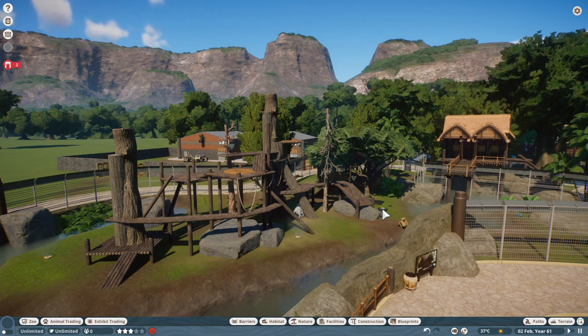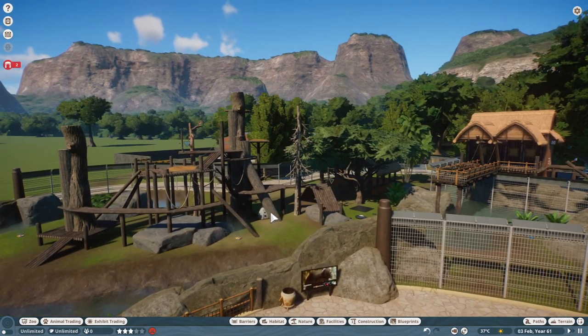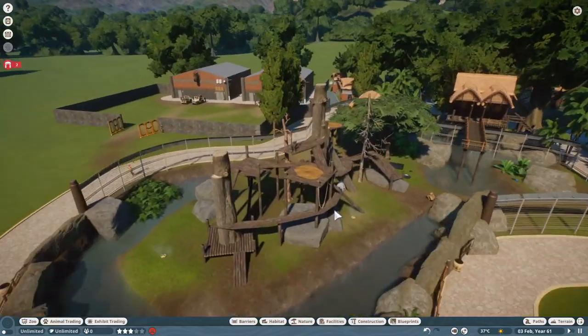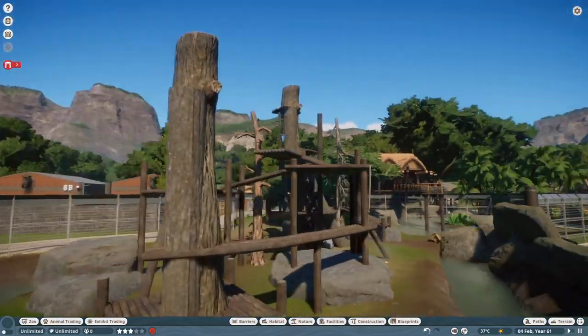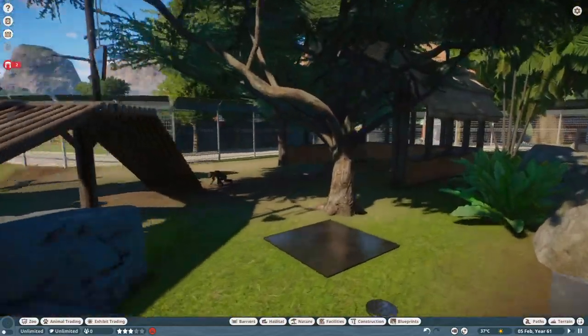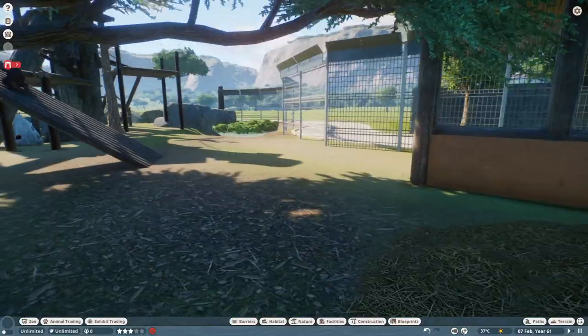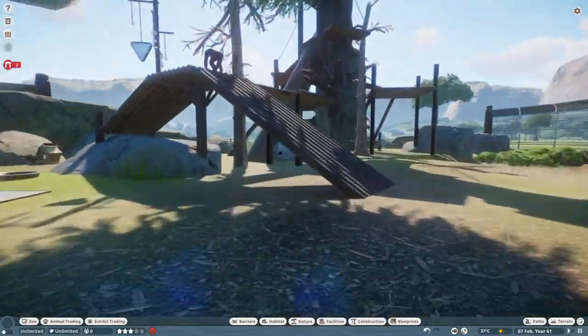But anyways, I digress. I have got a Bonobo Peninsula going. These guys are really, really fun to watch, especially when they're all kind of out here jumping around. Sometimes they really like to sleep, so they spend quite a bit of time back here in their little shelter. Oh, here goes one up.